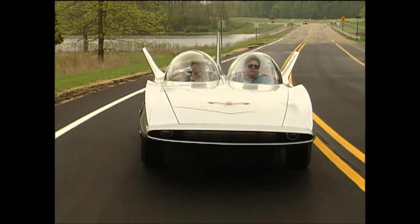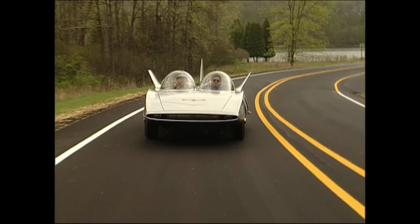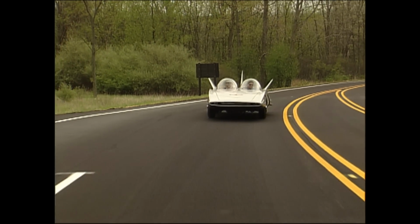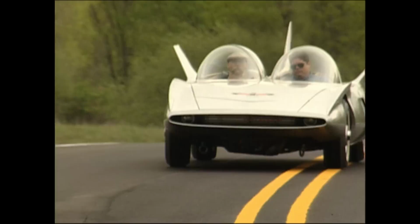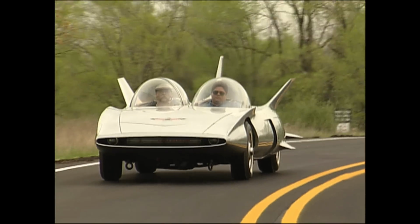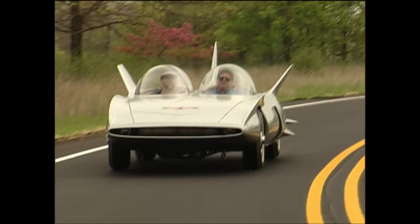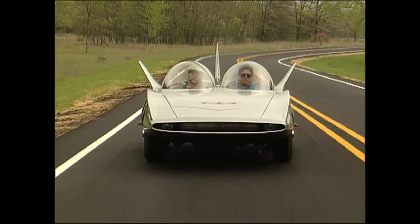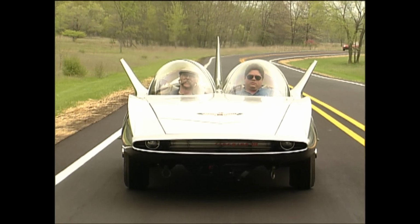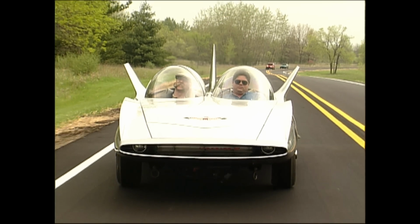I gotta tell you, Mike can't hear me right now, but I think this is really an insane vehicle. Who ever thought of this thing? It is the ride of a lifetime, though, I gotta tell you. Car to go for a cruise with somebody you really don't want to talk to, because you really can't hear each other. It's a time for reflection, you know?